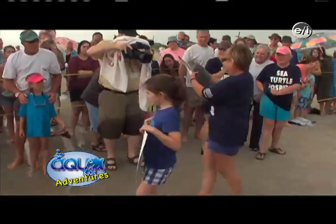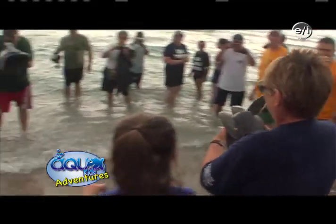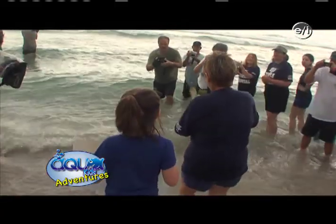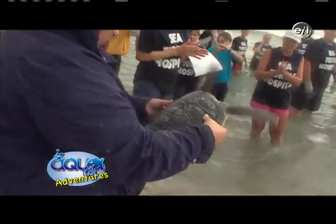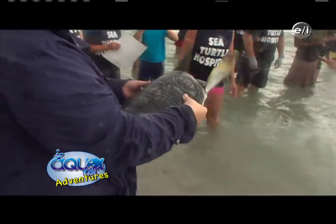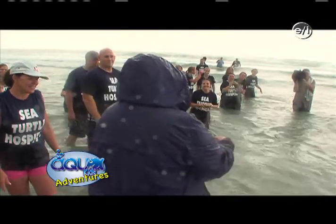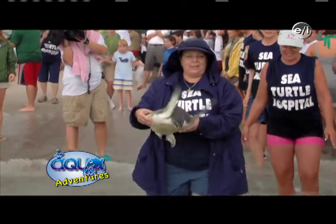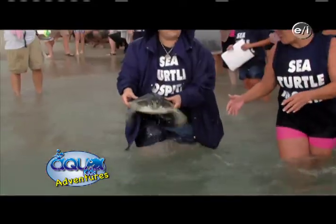This is Maud. This is a green sea turtle. It's great that Karen is the one being able to release. Karen has been with this Sea Turtle Hospital really from the beginning. This is Quest, another green turtle. Now, green turtles have 4 lateral scutes on their back, so that's one way you can tell the difference between them and loggerheads. They're usually smaller, too.